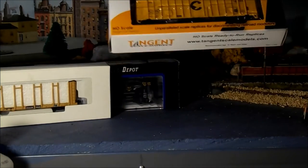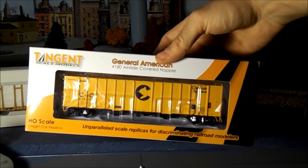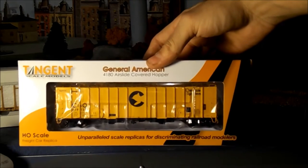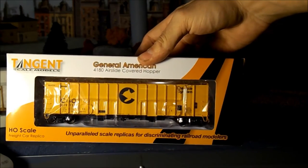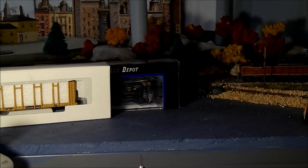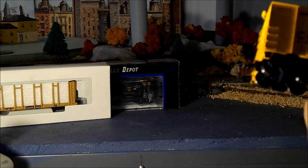Also, from Tangent, I picked up one of their 4180 air slide covered hoppers. I'm trying to buy rolling stock with ACI tags already on them, if possible, because that's kind of the era that I'm going for. 1979 is the perfect year, in my opinion, for model railroading, but I'll do like 10 years before and 10 years after, give or take. I don't know. It's kind of freelance. I really like a lot of stuff, so I tried not to corner myself in.